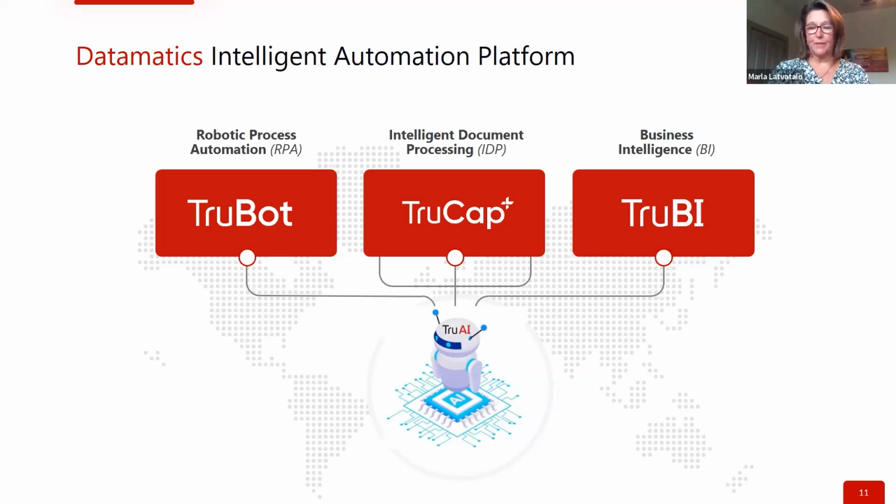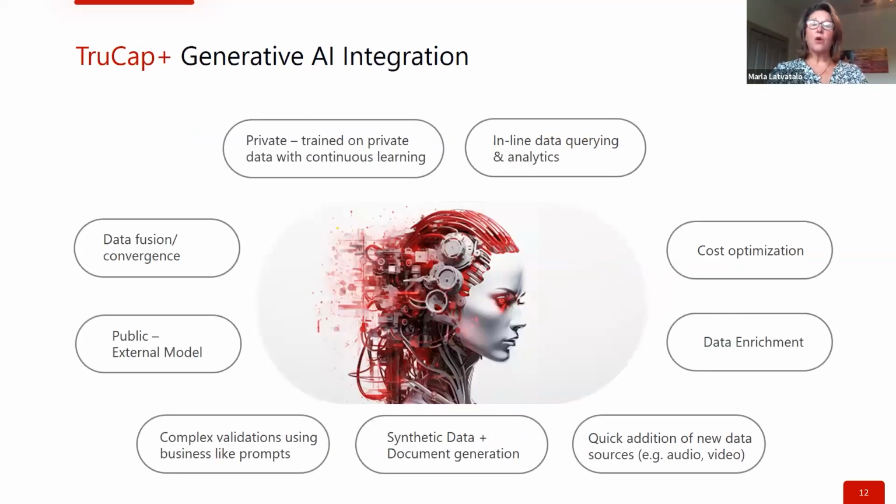So now we're going to look specifically at TrueCap, but these are also things that you need to look at regardless of the IDP solution that you're looking at. We happen to have these in TrueCap because we think these are game-changing capabilities, and they're capabilities that will help our customers leverage generative AI moving into the future. So we're just going to go clockwise and start at the top.